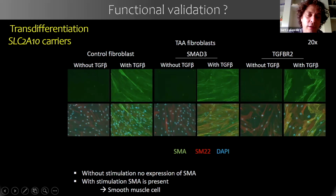Next, we also looked at what we call transdifferentiation. So what we get from skin biopsies are fibroblasts. So these are the cells that produce the extracellular matrix in the skin. And if you let them grow in the lab, and a lot of these for several entities that cause vascular phenotypes, if you look at fibroblasts with mutations in SMAD3 or TGF-beta receptor 2, they kind of transdifferentiate to a more vascular smooth muscle cell phenotype if you add TGF-beta to these cell cultures.